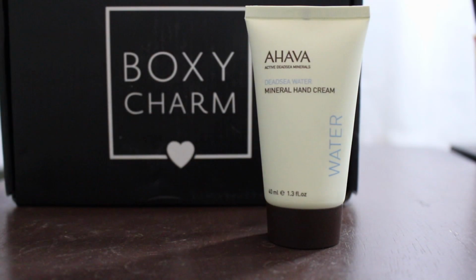The next thing I have is from Ava. I believe I'm saying that correctly. This is a hand cream. Mineral hand cream water. It has a strange scent to it, but it's a good hand cream. I used it today just to see if it's going to be something that I enjoy. This is a hand treatment. Treats your hands to a light but luxurious rich hand cream that helps keep skin and cuticles healthy and protects from the elements. So this is a $10 hand cream if you purchase at the retail store.